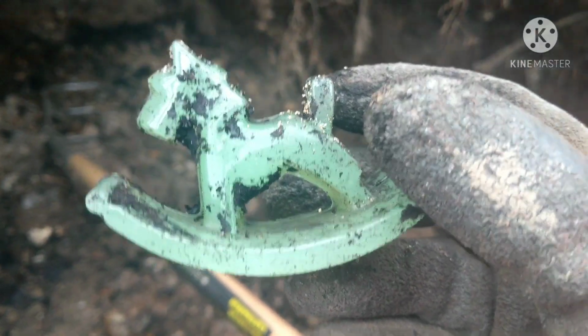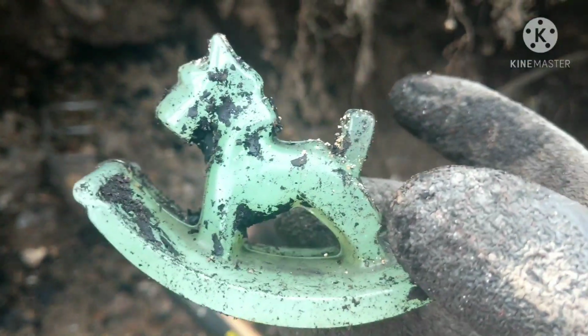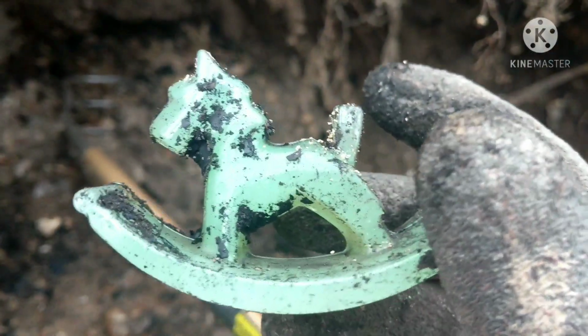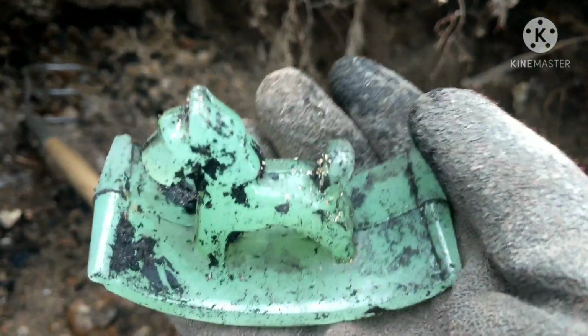Hey everybody, I'm back. I just found this. It's like some kind of rocking dog. It's not a horse because it just doesn't look like a horse. And I don't think horses' tails stick up like that. But I don't know what kind of glass it is. It almost looks like jade.